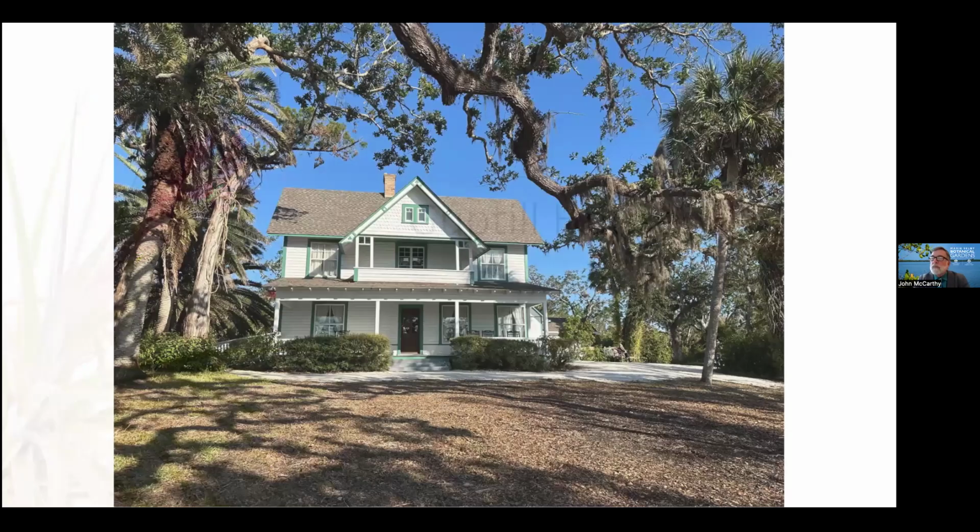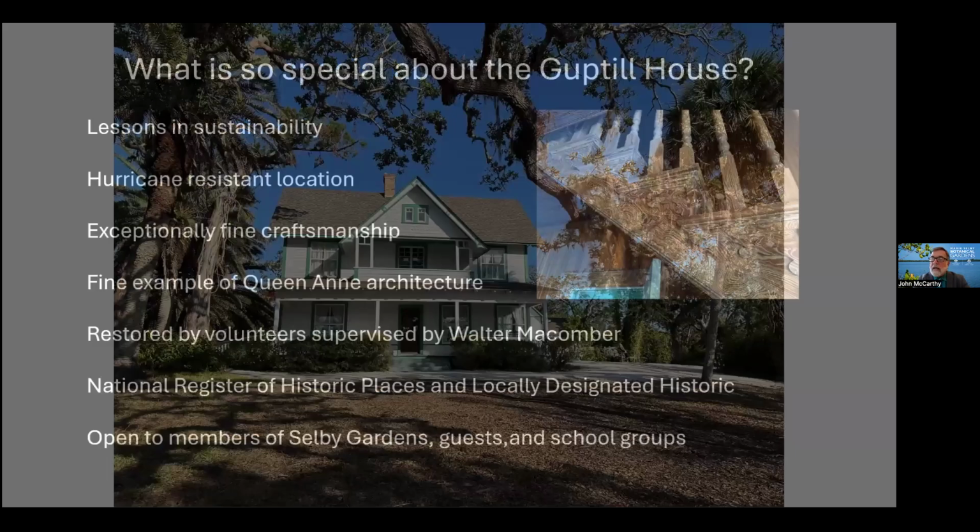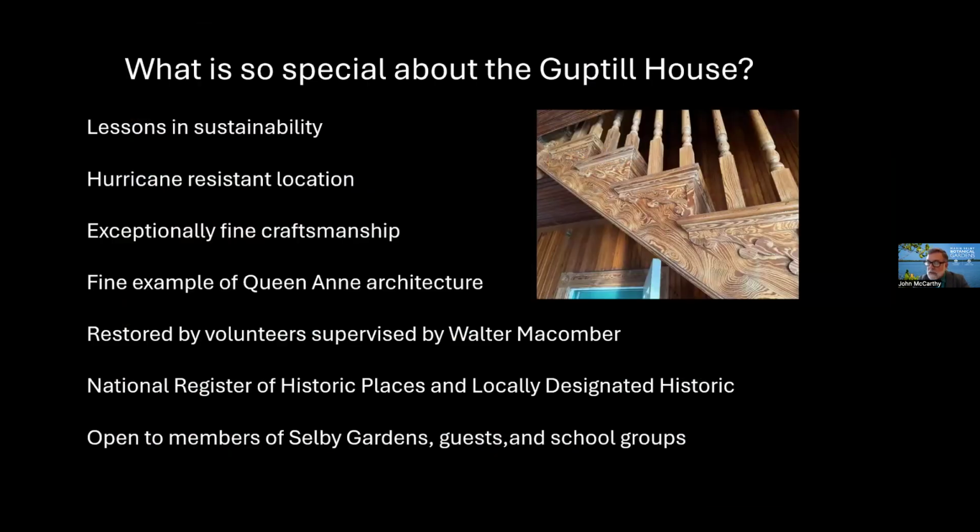Now, to a lot of people, this is just another house. It seems to sit up on a hill, and it's quite attractive. But the more you learn about it, the more fascinating it becomes. And so I think that there are a number of aspects of the Guptill House that make it special, and I want to share those with you today.